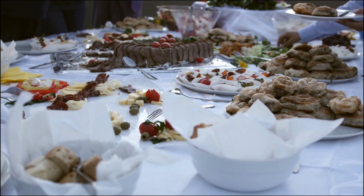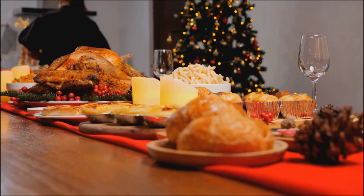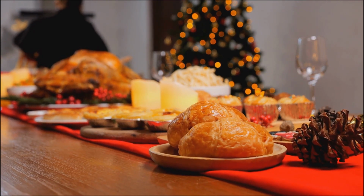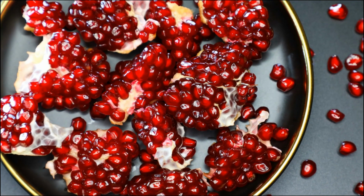And that wraps up our quick tour of 15 global Christmas dishes. As we conclude our festive journey, we reflect on the variety of flavors sampled from different corners of the globe. Which one was your favorite dish, and which one has surprised you the most?